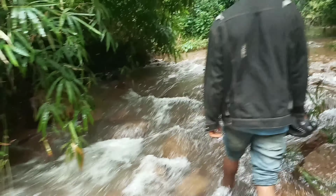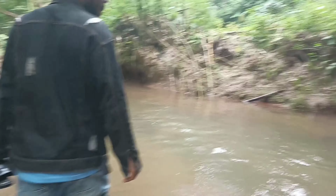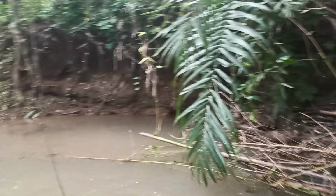So we know we are not really a fishing community. This is more of a farming community. But since we have this water here, and there are plenty of fishes here, that is why we come here sometimes for fishing. So that section of the water is very deep, so you have to go through the side.